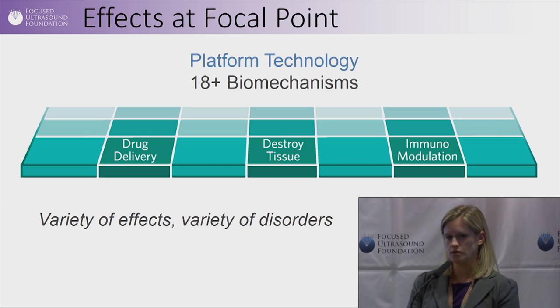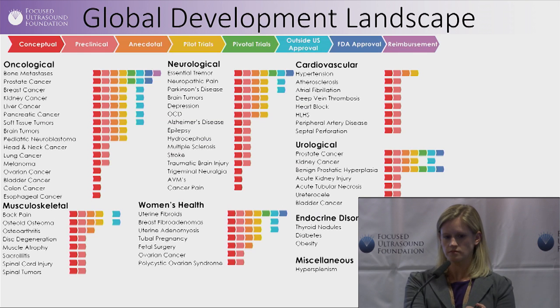And another exciting one is drug delivery. Focused ultrasound can be used to enhance drug delivery through the blood-brain barrier or through other membranes, and can also help enable localized drug delivery, avoiding more systemic delivery and the toxicities that come with that. And then finally, another exciting mechanism you'll hear about is using focused ultrasound to induce an immune response or to help enhance the effects of immunotherapeutics.